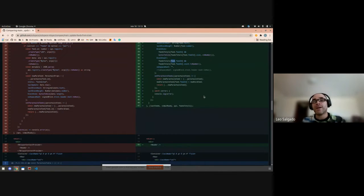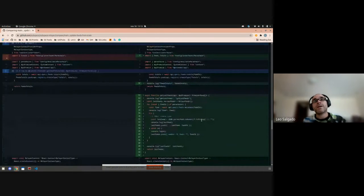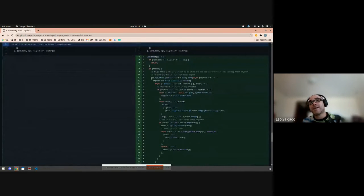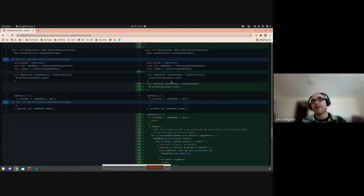But in the next files, in the relayer context, I edited this relayer context to get the last feeds every time. Every time I get a new block, I get the extrinsics for this block. And if it's a batch all extrinsic, I just check if it includes a batch completed event. And if a batch was completed, obviously the last feed was updated, and I just query for them again.